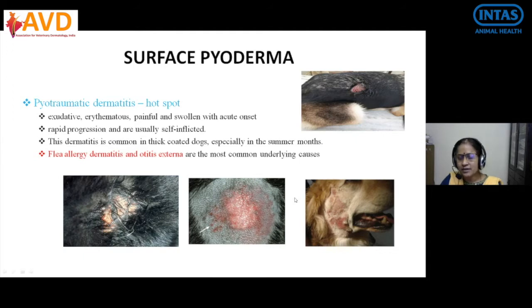So it's common in thickly hair-coated dogs, and the common locations are either the back or lumbar region of the animal, or the cheek of the animal. Whenever these lesions are present, the underlying pathology could be, number one, if the lesion is on the lumbar region, flea allergic dermatitis. So the animal has highly pruritic lesions due to the presence of flea allergens. And number two, if the lesions occur on the cheek, it could be persistent otitis, mainly due to atopic skin disease. So acute hot spots are mainly indicative of pruritic skin disease. Number one, flea allergic dermatitis, and then atopic skin disease with otitis. And sometimes you may get it even in food allergy.